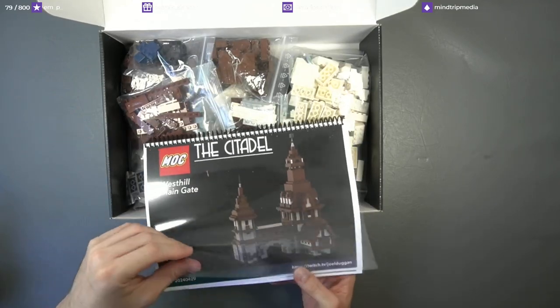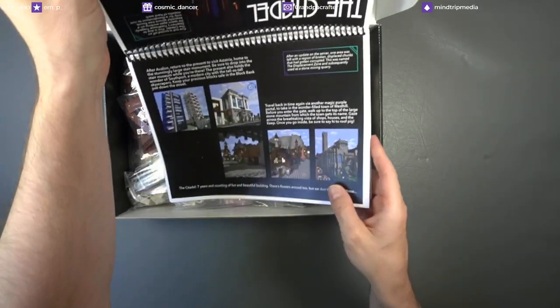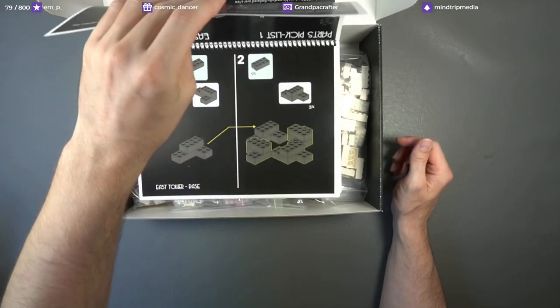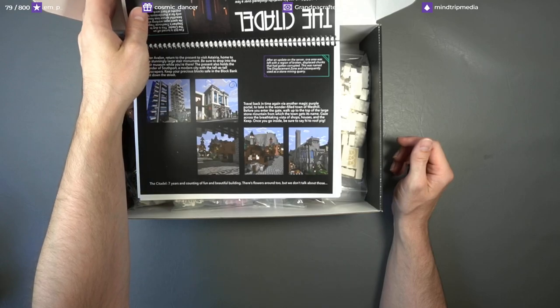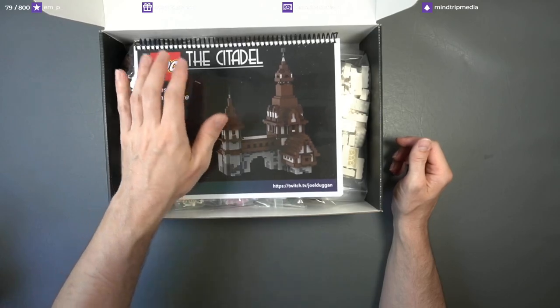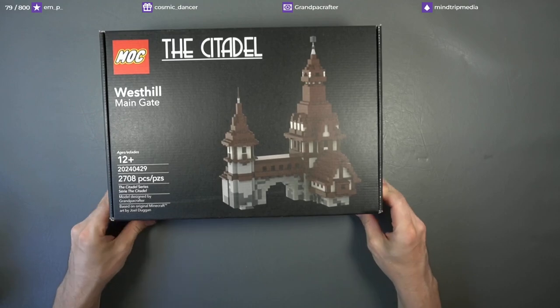Holy crap. There's like images from... Oh my goodness. We'll get into this when we actually start building. What a really cool idea, GrandpaCrafter. Thank you ever so much. Wow. Box art and everything. Really, really well done. I agree, Scotsman. Very well done. Well, thank you, thank you, thank you.